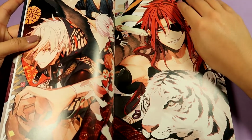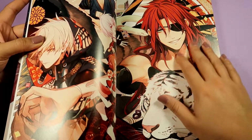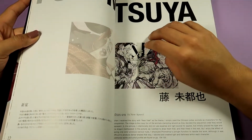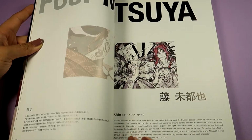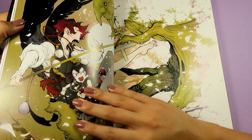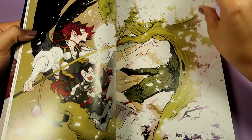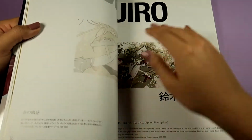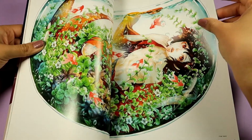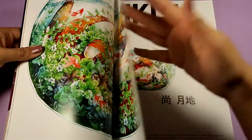Oh, that's so beautiful. I love it. So I like buying books like this because they're great inspiration and you get so much info on the artists. Oh, I love that. Love it. You'll be able to find information on the artists and you may discover some that you would have never found otherwise.